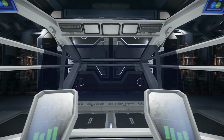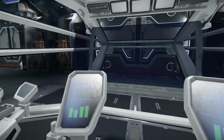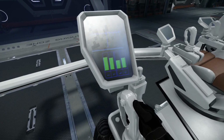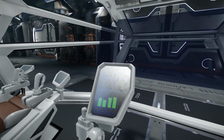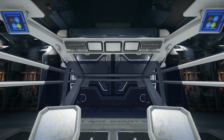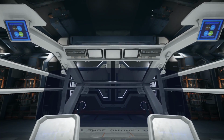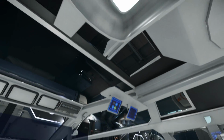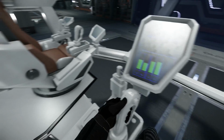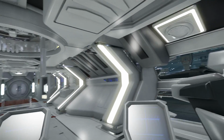Of course, up front you have that blue screen, which is likely your HUD, and then these two panels at either side of your chair. They're probably more for status displays, similar to what the Aurora will have. You probably won't be wearing a helmet on this ship, so you need the actual physical displays, and there's more up here and along the top there. But not a bad view for a large ship such as this. Let's go ahead and get out.